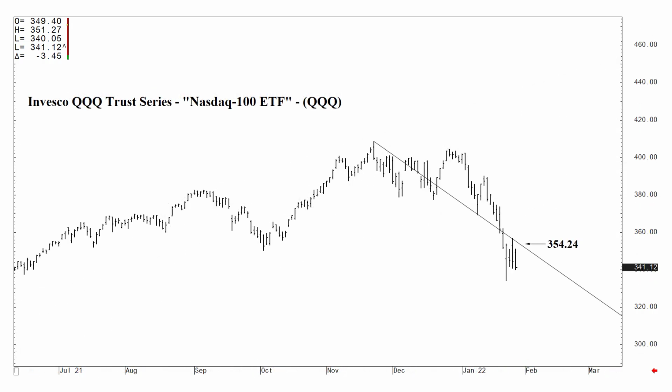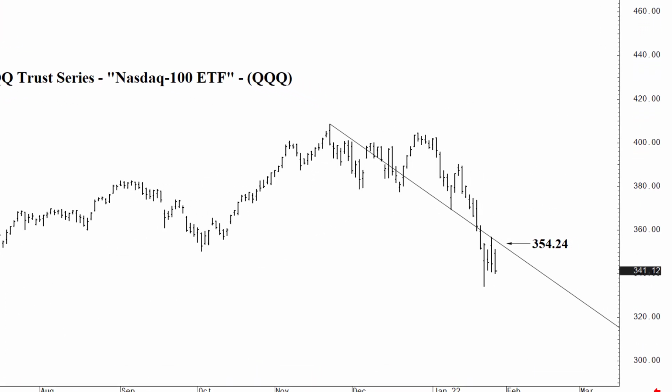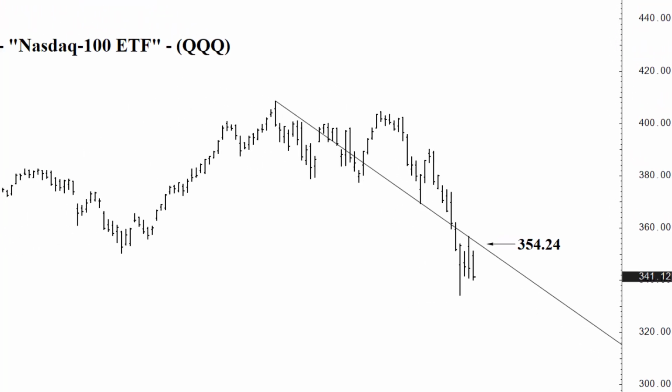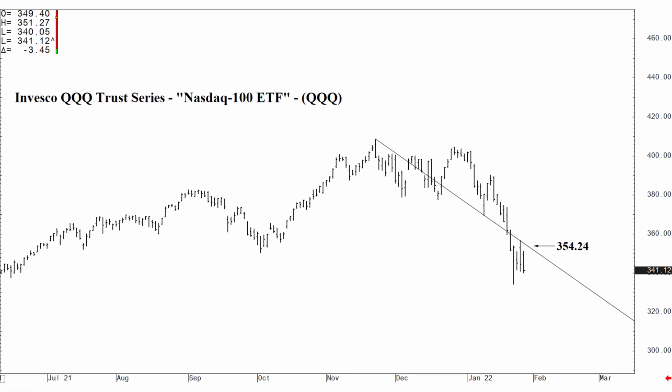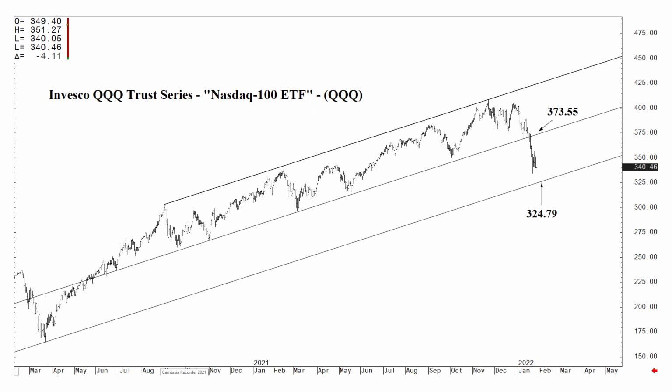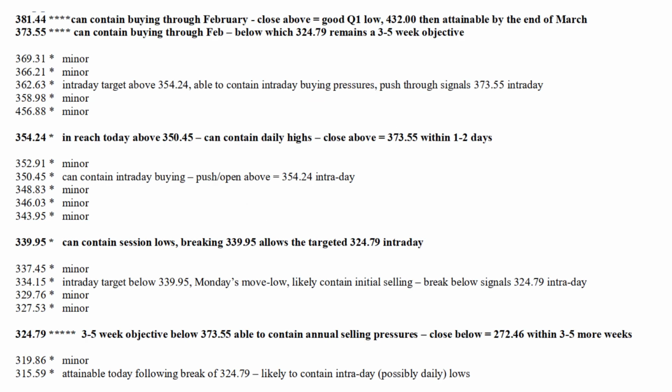Now, let's talk upside. That is our resistance for today. And it's actually in reach today if we hold above 339.95. That 354.24 descending 1/3 speed line that we actually tested on Wednesday has thus far held the weekly highs, and below which we remain on the defensive into next week. I think holding below 354.24, that 324.79 2 to 3 week target is likely to be realized by the end of next week. Let's take a look at the support and resistance for today.